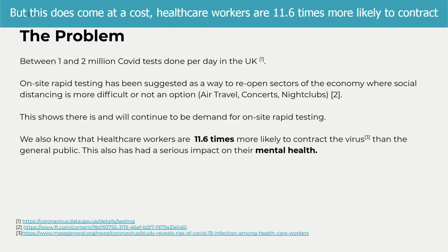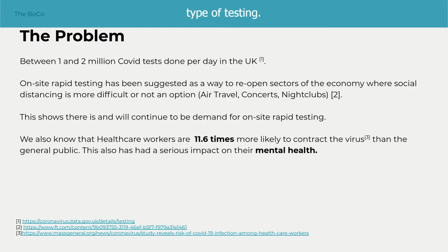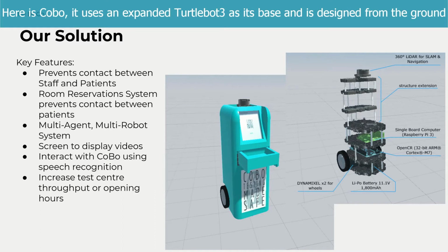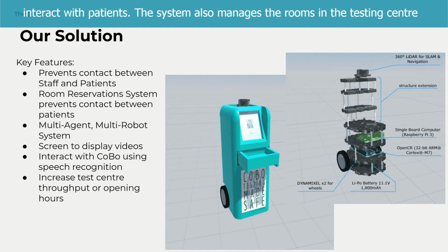But this does come at a cost. Healthcare workers are 11.6 times more likely to contract the virus, so we want to try and further protect healthcare workers when overseeing this type of testing. Here is Cobo. It uses an expanded Turtlebot 3 at its base and is designed from the ground up for contagious disease testing. This system prevents staff needing to interact with the patients.